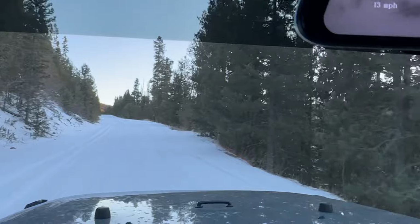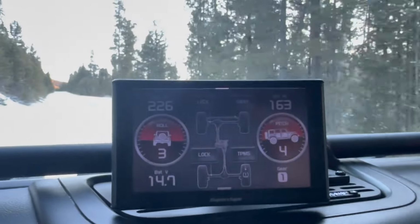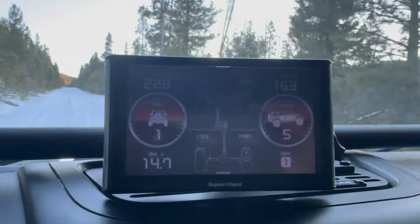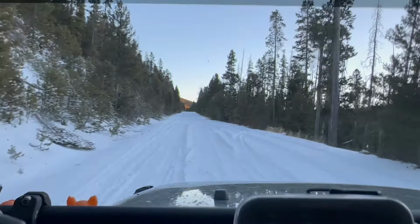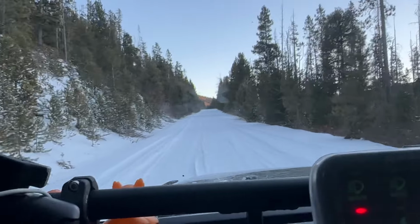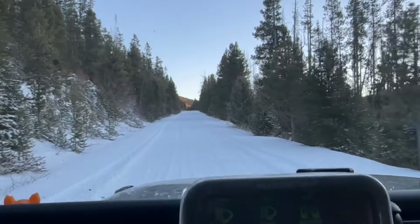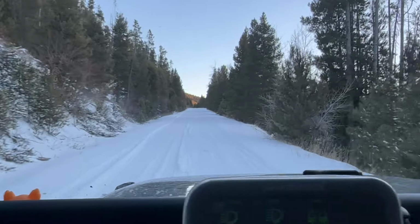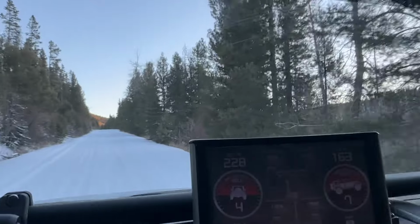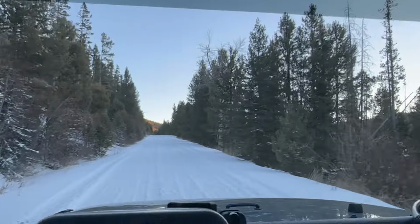Slowly, we're still climbing. We're doing a steady 5-6% grade. But road's pretty solid. I've just been in two-wheel drive. Seems to be doing pretty good.